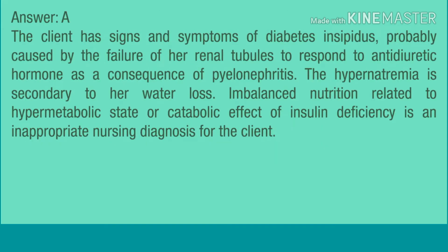Answer. The client has signs and symptoms of diabetes insipidus, probably caused by the failure of her renal tubules to respond to antidiuretic hormone as a consequence of pyelonephritis. The hypernatremia is secondary to her water loss. Imbalanced nutrition related to hypermetabolic state or catabolic effect of insulin deficiency is an inappropriate nursing diagnosis for the client.